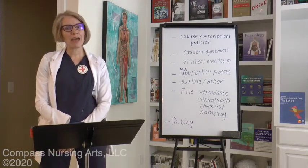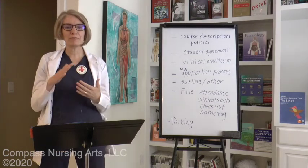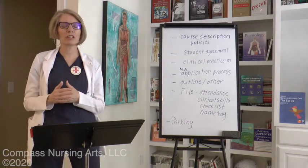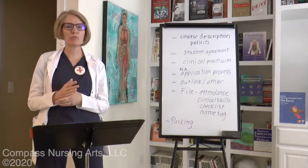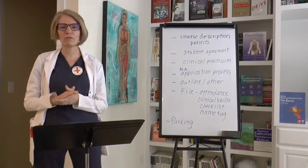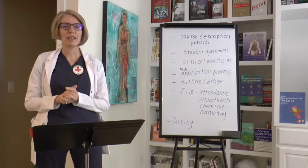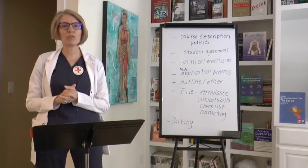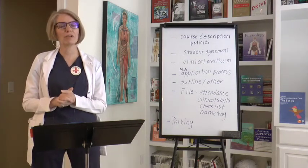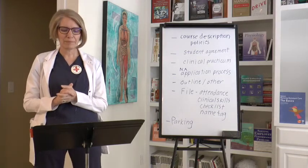We're assuming that you probably have already completed and submitted your application, registration paperwork, and documents such as TB test, flu vaccination, drug screen, and background check forms. If you haven't done that yet, make sure to get a hold of the office so that you can get that paperwork in, because that is required for you to be able to go to clinicals.